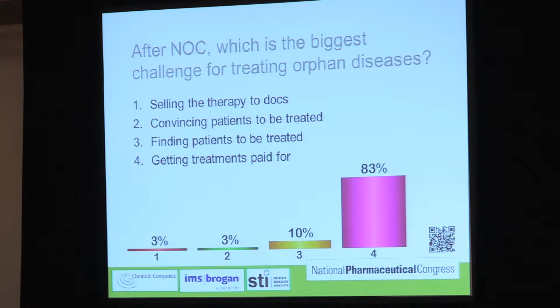But let me go to a little test question for you here. After a notice of compliance, what's the biggest challenge for treating an orphan disease? This is where you get to use your little magic pads. Is it selling the therapy to the docs, convincing patients to be treated, finding patients to be treated, or just getting those treatments paid for? Interesting. So market access is miserable in Canada. I agree with that. But it's probably not the biggest challenge for treating orphan diseases.